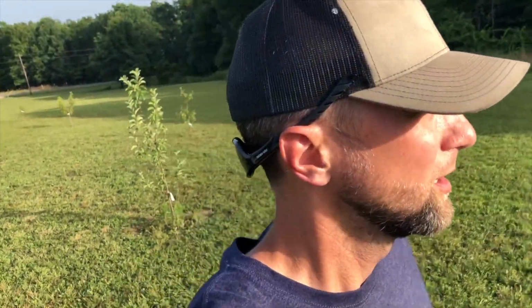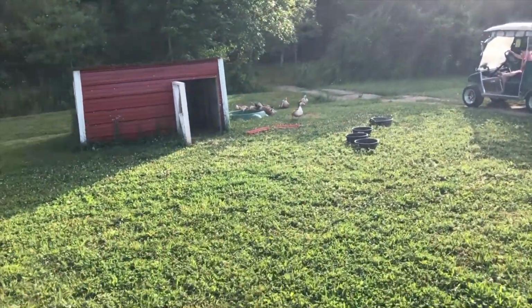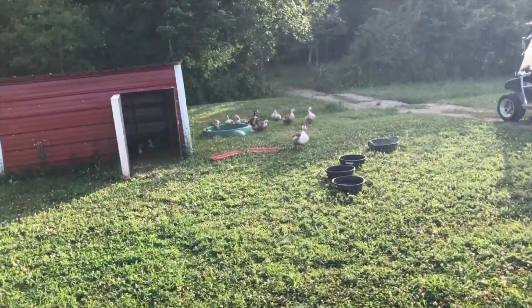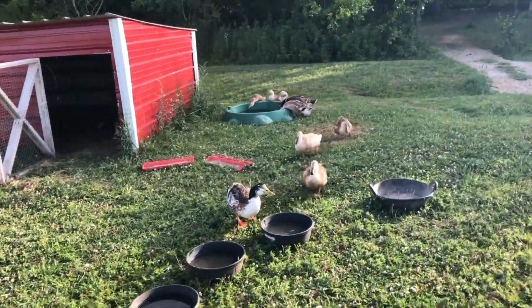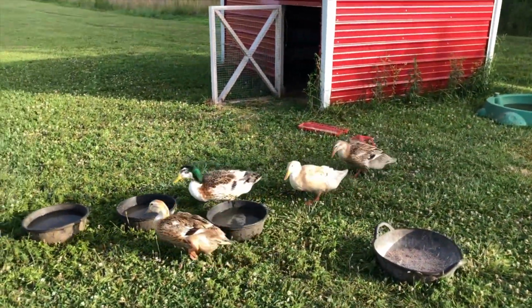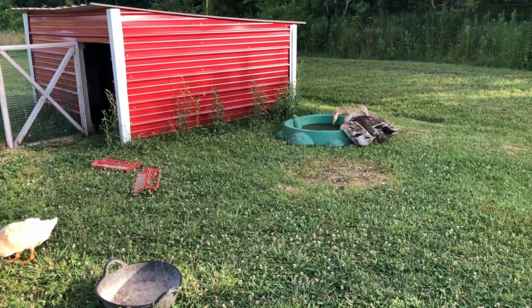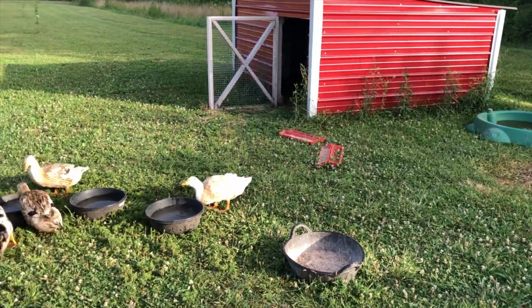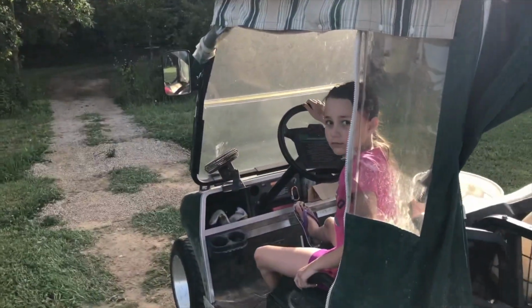So here comes some of the apple yards now. They just came back from roaming around, hopefully getting ticks and bugs. Got 2 drakes and 8 females, plus the babies. We're hoping to eventually have these as meat, as well as eggs. But it's been fun trying to hatch some of these out and having the hens hatch them out themselves as well. We don't want to forget the babies, sis.